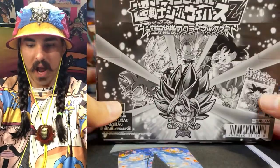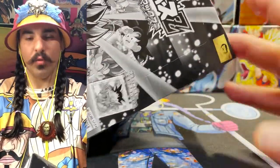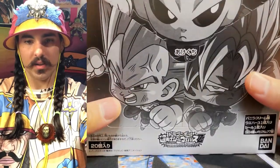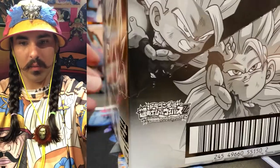Let's see what's inside this snack to SHRIP'M. All right, we got this box here. This is the art on the box. It does have the Toei animation seal of approval, so you know it's legit. This is not a bootlegger's box. And I think there's some pretty cool rare stickers in here. I don't remember what it is from the set.